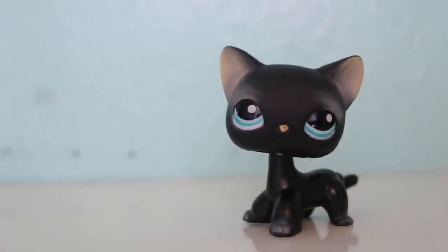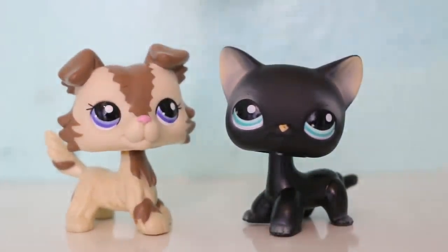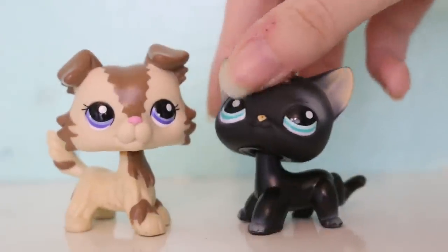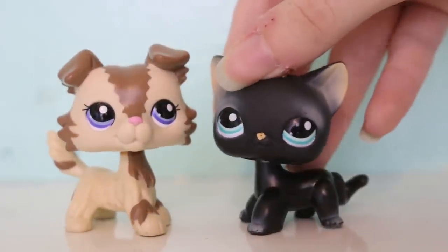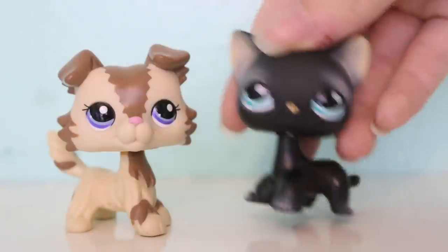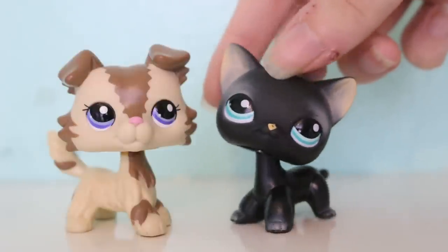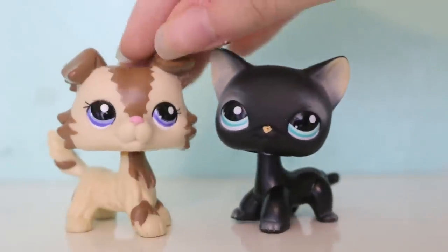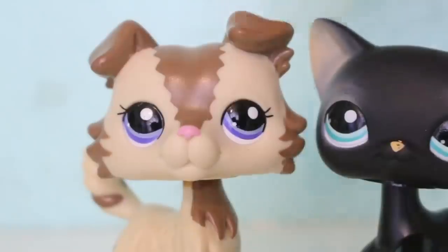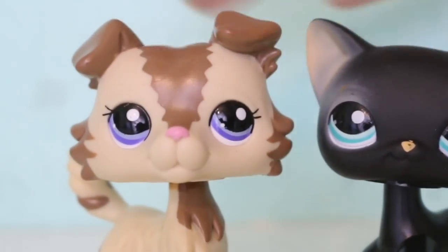Next up, we have this black cat and we have this collie. These are so cute. And I don't have either of these. I think I have all of the LPS black cats now. I'm not sure. I actually had like 2 of these, but they were both fake and I was just like, ugh! Because I really, really wanted this one and I'm happy to have it now. And this one is so cool. It's like one of those iconic collies that everybody wants to have, but now I have it and I'm so happy about it.